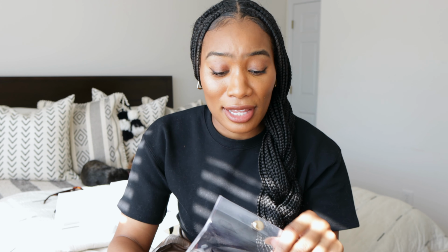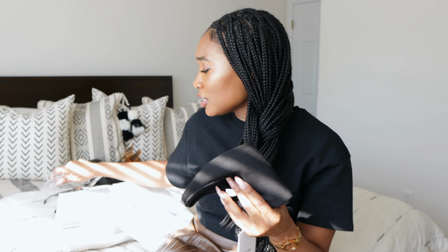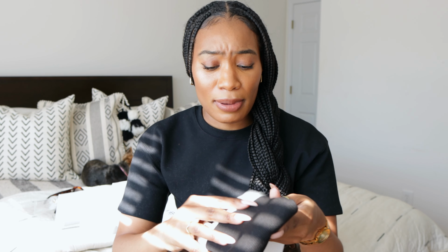Okay, so I was debating. I really wanted a baseball cap. I came there to get a baseball cap, and then I tried it on and I just wasn't feeling it. It wasn't giving what I know baseball caps do on me. So I ended up getting this instead because it was pretty comparably priced to the baseball cap.